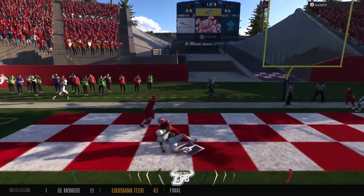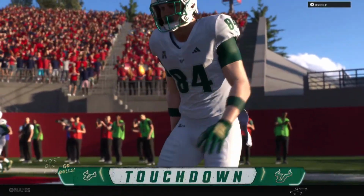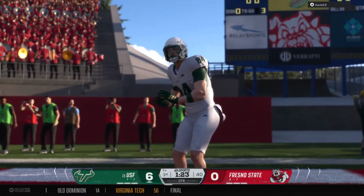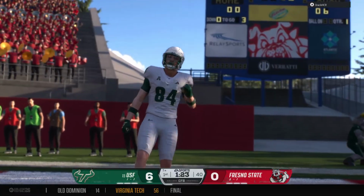They'll go for it. Touchdown, USF! Grab the short pass to put the 6 on the board. Hey, man, if we're going to show up here and play this game, we're not kicking field goals early. We didn't come here to just lay up.